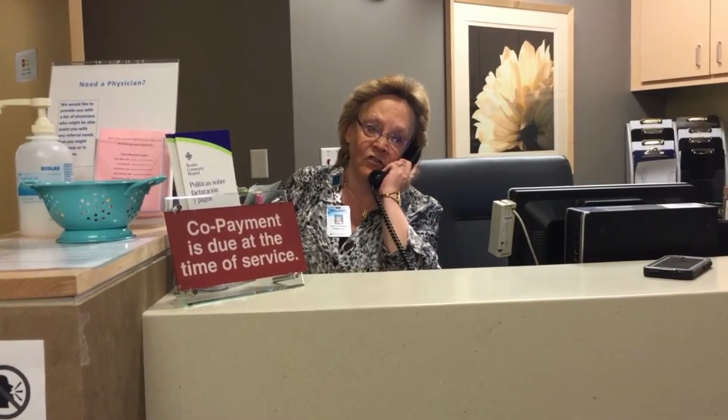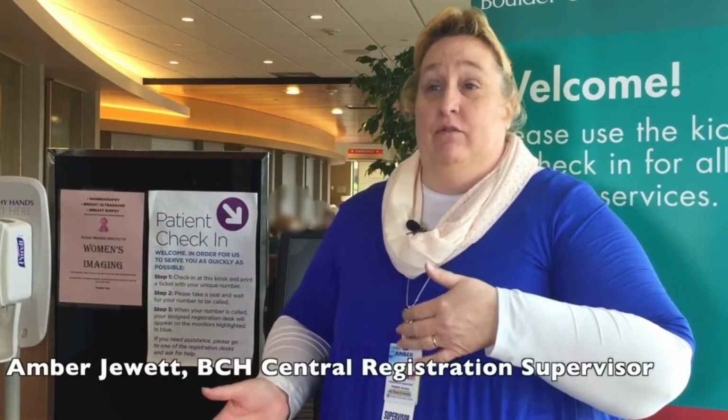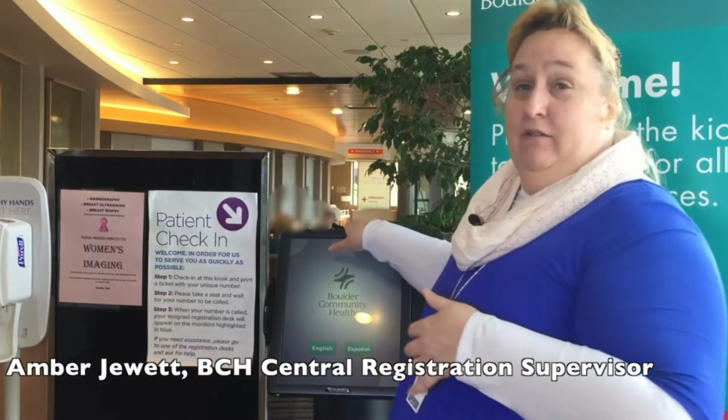Patient Access also has financial counseling, so with that area we're actually meeting with patients and helping them understand their insurance coverage, or if they don't have insurance, we're coupling them with possibly charity care or Medicaid or the exchange.